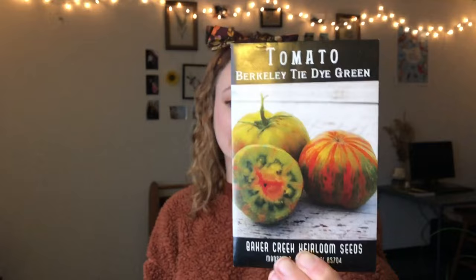The other tomatoes, they're not quite yellow, but these just really caught my eye because they're very pretty, and I'm very curious to see how the flavor profile compares to both red tomatoes and some of the yellow tomato varieties that I got. But these are the Berkeley tie-dye or green tie-dye, and look at how cool they look. So I'm very curious to see the flavor profile, what these are like compared to the others.